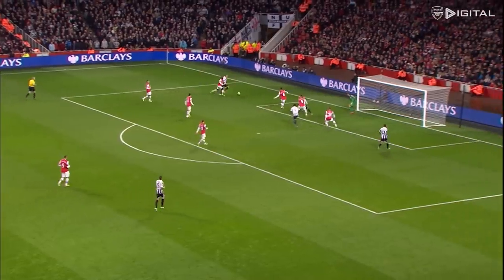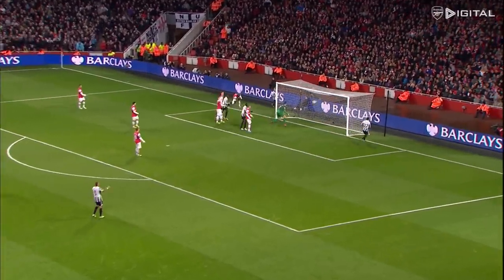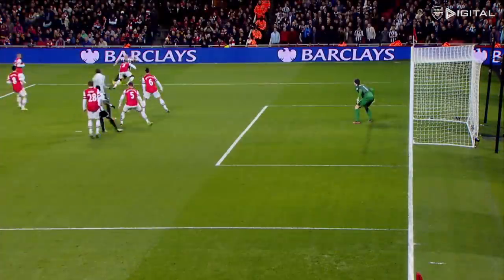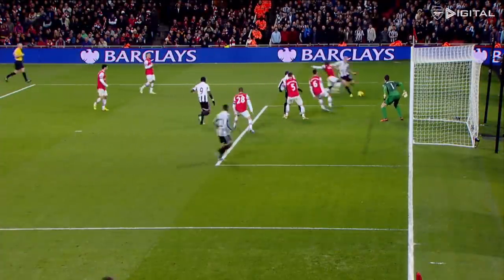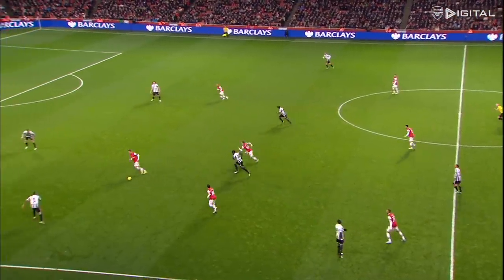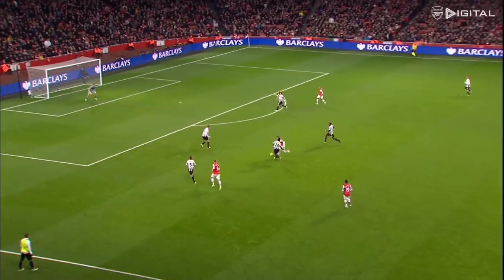Little step overs, good work by Gabriel Obertan. Oh, and it's there for Sylvain Marveau, completely unmarked at the back post. No one saw him coming, no one picked him up. Slight deflection off Florent Fischer on his right foot. Difficult to see which way this game's going to go. Arsenal looking to go back in front, though.